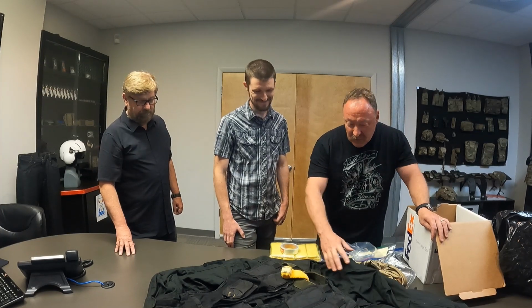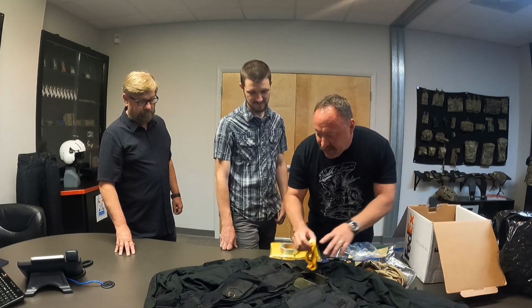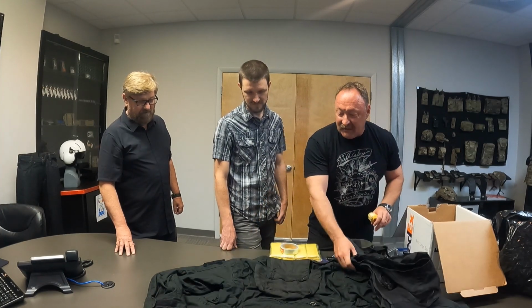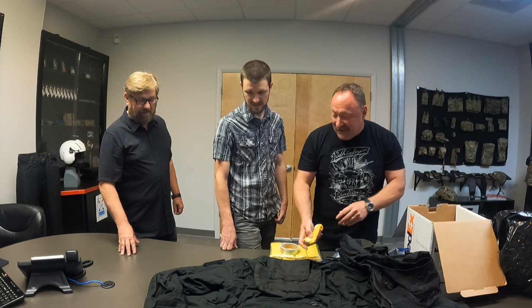One of the things I think is cool about this, and I hope it comes out on the camera, is this weird hue that it has. You know it's dyed black, but you can kind of see that OD bleeding through. It's definitely greenish black. Yeah. I think that's what makes it super cool.